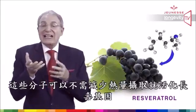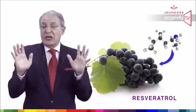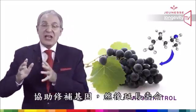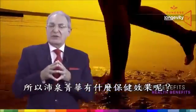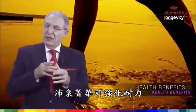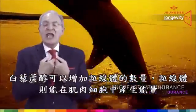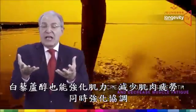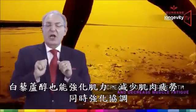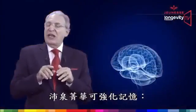Those molecules can activate the sirtuin gene in the absence of calorie restriction to help repair genes and then increase longevity. So what are the health benefits of Reserve? Reserve increases endurance. Reserve increases the number of energy-producing mitochondria in muscle cells. It also enhances muscle strength and reduces muscle fatigue, along with improved coordination. Reserve enhances memory.